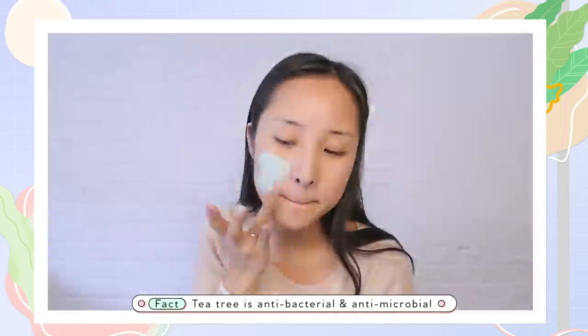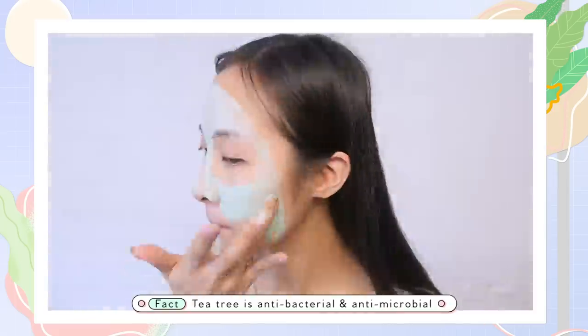I've used almost all of it, down to the end of the pot, the Honey Pot, Tea Tree pot. This one has tea tree oil and it's not irritating. I love the scent of it. Tea tree is antibacterial, antimicrobial, so it's also good for you guys with acne prone skin. All of those I really love, but they are a little on the pricier side.